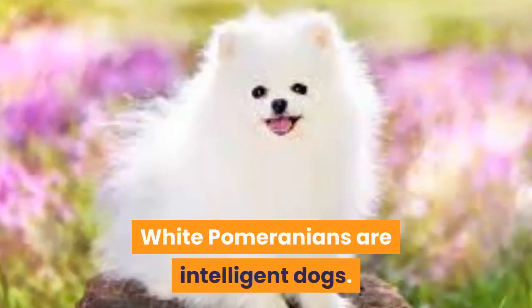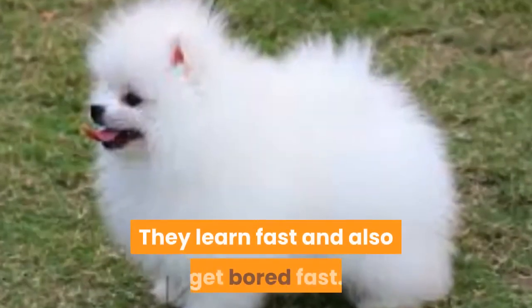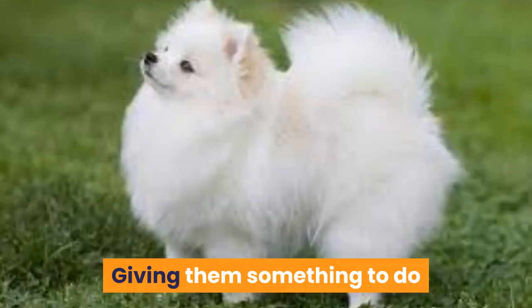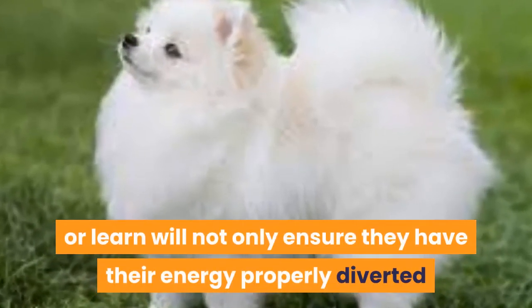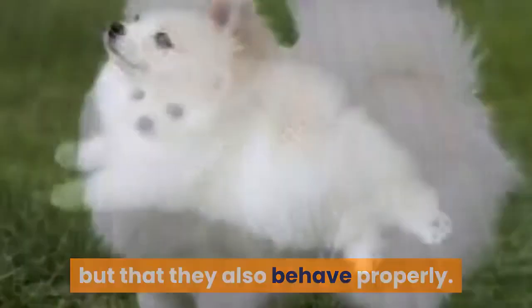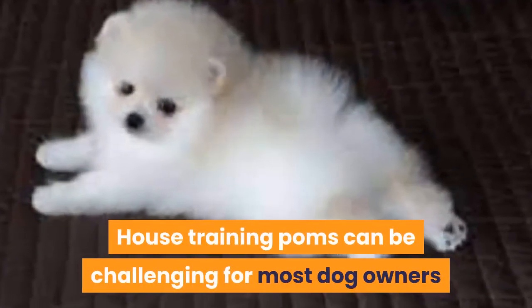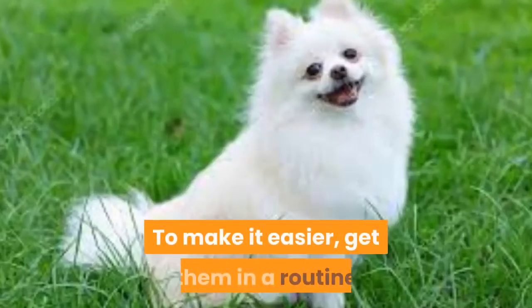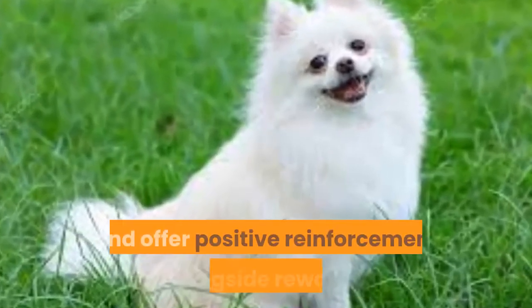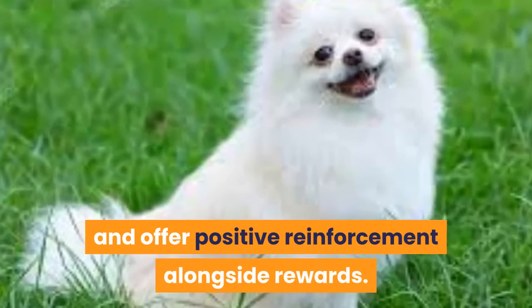White Pomeranians are intelligent dogs. They learn fast and also get bored fast. Giving them something to do or learn will not only ensure they have their energy properly diverted but that they also behave properly. House training Poms can be challenging for most dog owners, so make sure to pack plenty of patience. To make it easier, get them in a routine and offer positive reinforcement alongside rewards.